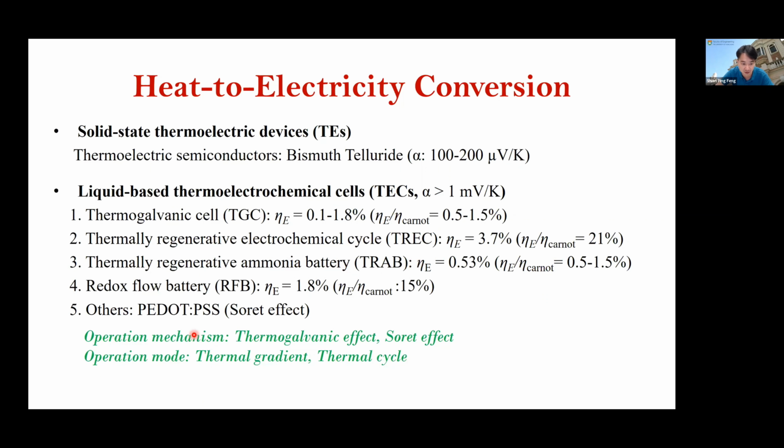There is also another approach that uses the ion diffusion effect, which we call the Soret effect. Usually, in the thermoelectrochemical system, using the thermogalvanic effect or the Soret effect, the operation mode can be a thermal gradient or a thermal cycle. But to date, the conversion efficiency of TEC technology is still too low, or the system is too complex for practical applications.